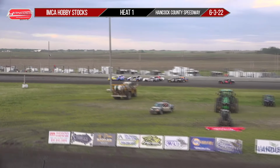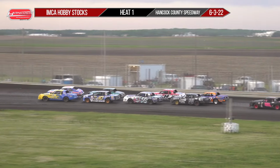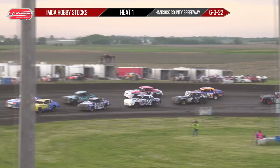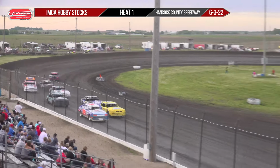Top four in our hobby stocks will make the cash dash here tonight. Like we said, a big thank you to LB Awards and Studio 65 bringing you tonight's races. Much cleaner start that time.